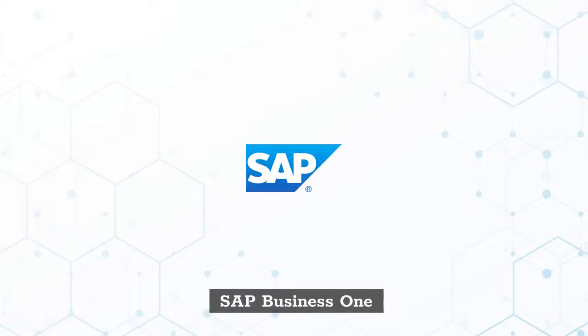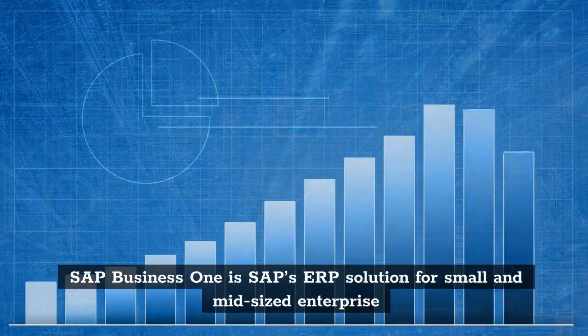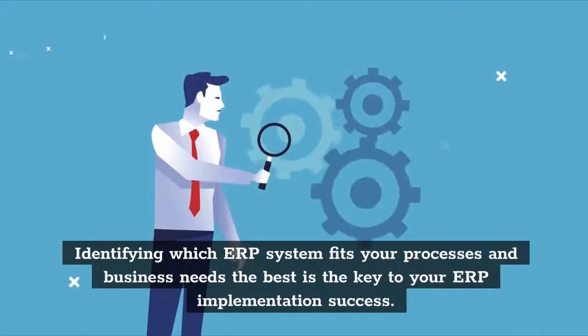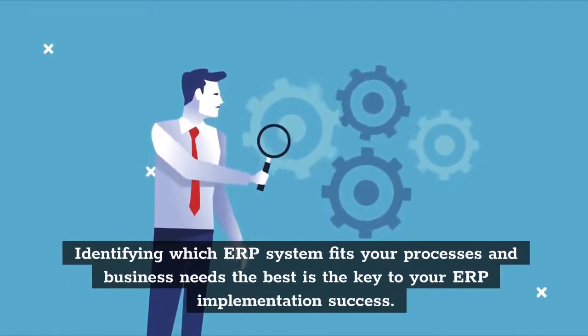SAP Business One. SAP Business One is SAP's ERP solution for small and mid-sized enterprises designed to scale as businesses grow and help users streamline their key business processes. Identifying which ERP system fits your processes and business needs the best is the key to your ERP implementation success.